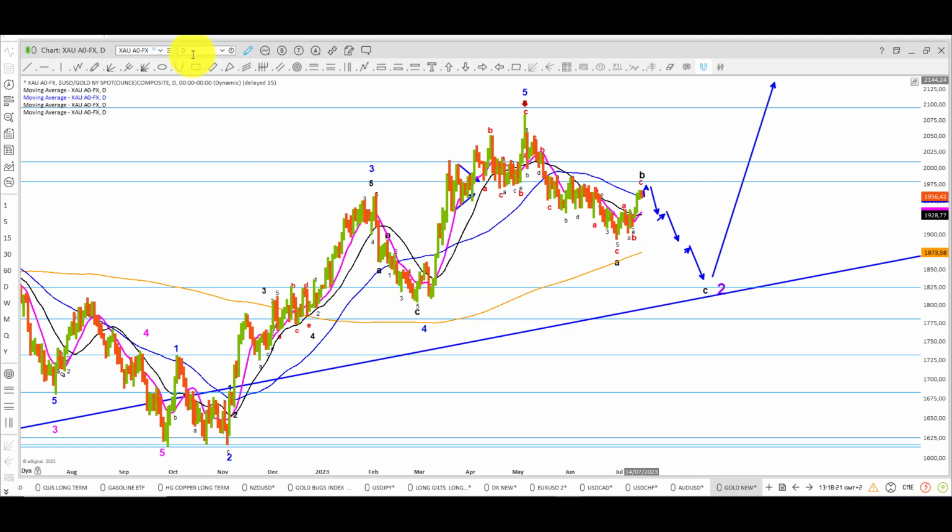Here's the chart of spot gold. That's the daily. We are looking at a correction underway to the rally that we have seen since late September last year. The rally is best taken as 1, 2, 3, 4, 5, ending here. I think we have seen our A. We have seen a B. It might come down for that C towards 1825 or so, and then it could be ready for that third wave.